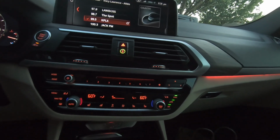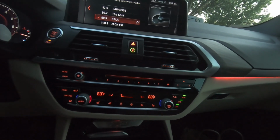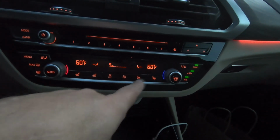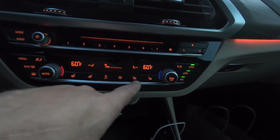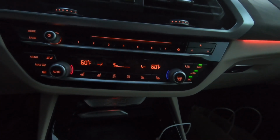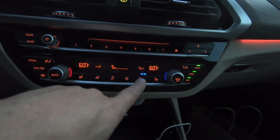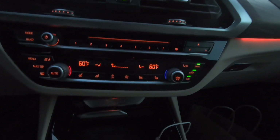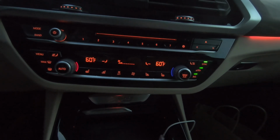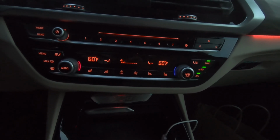So we have a 2019 BMW X3, and the one complaint that I have had with it ever since we've had it is that it has heated and vented, or cooled, seats. There's the heated, here's the vented or the cooled, and you don't really feel any coolness whenever you turn the seat fan on. You hear the fan running, but you literally do not feel anything. And I've read all over the internet that not just this year, make, and model, but a bunch of different BMW owners are complaining of the same thing.